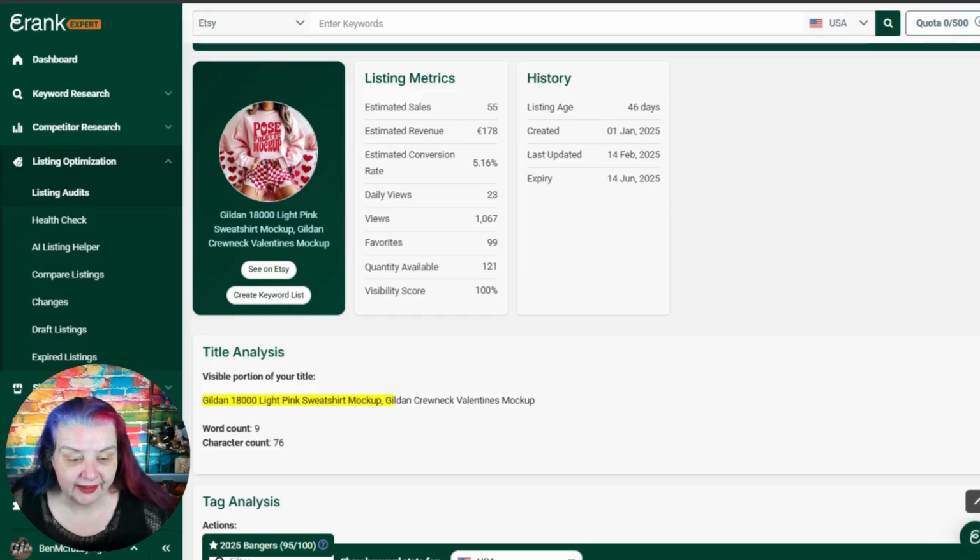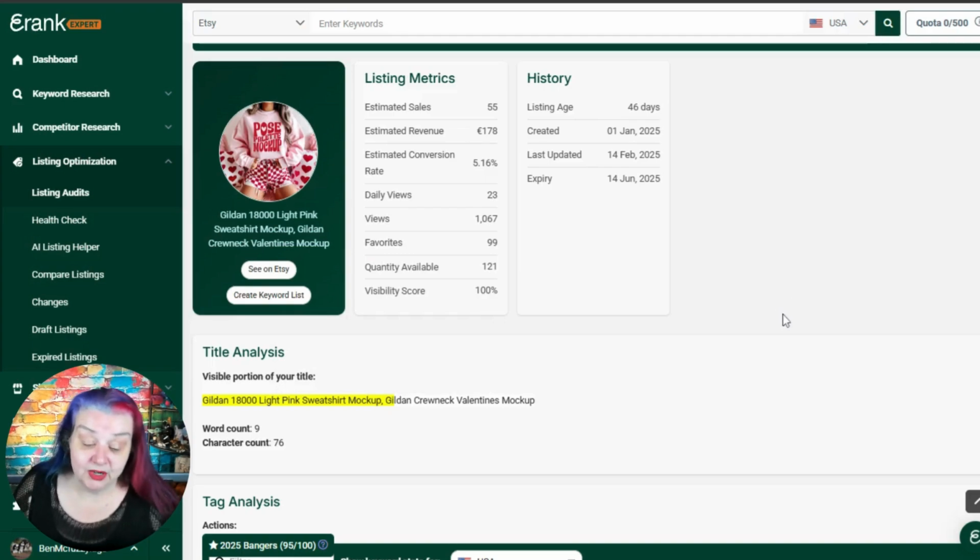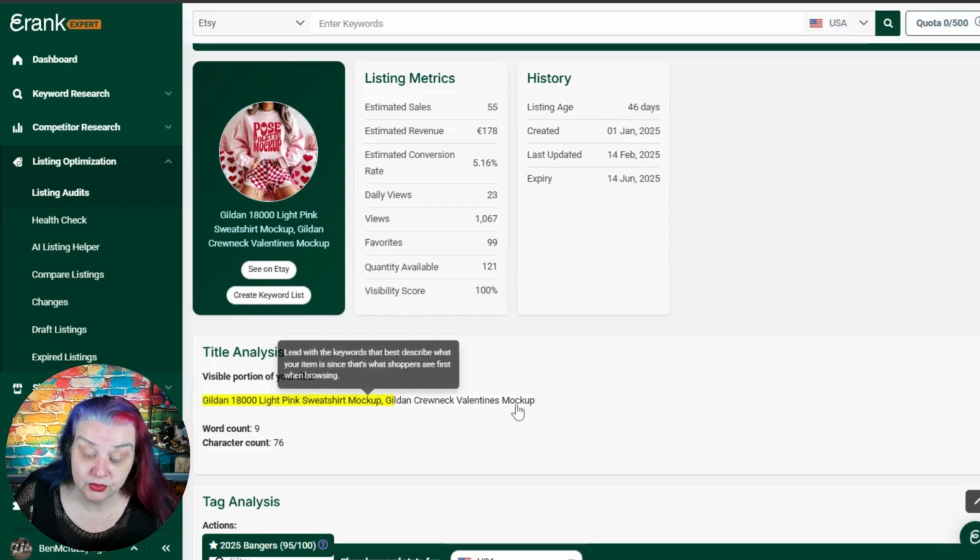I'm imagining for print on demand people, well, no, if you're looking for that exact type of shirt, you'll type in that exact type of shirt, and people are probably looking for Gildan sweatshirt Valentine's mock-up, or those kind of keywords. So yeah, I can't hate on the title. They repeat Gildan twice, but that isn't held against you. It just means that you have less space to put in other words, but they're not using, what is it, about 130, 140 characters we've got. They're not using everything. You don't have to keyword stuff. It's not an awful title.